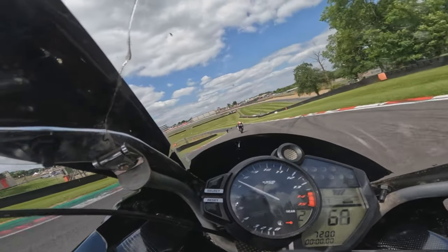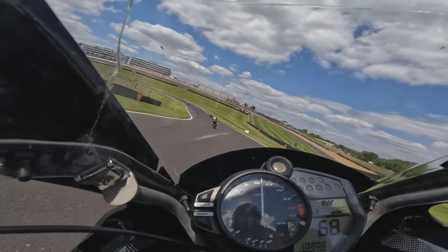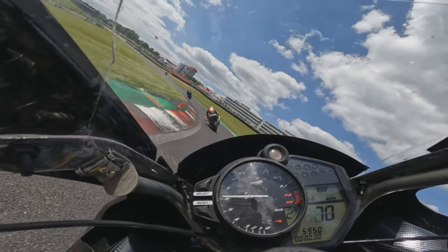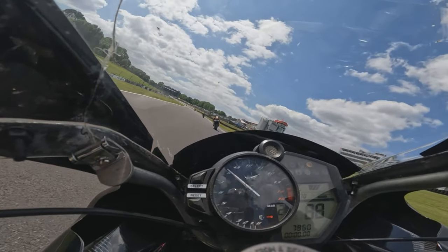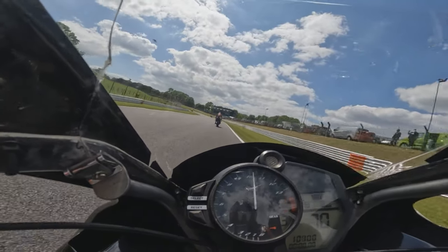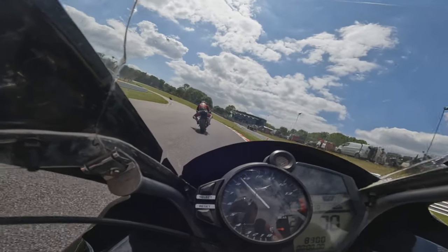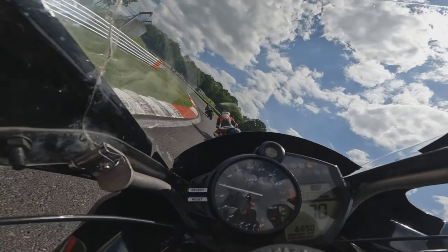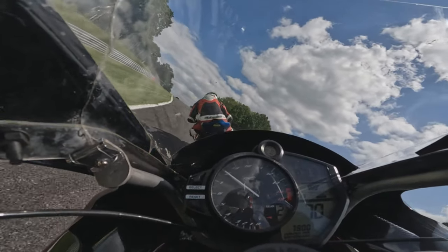don't use the full width of the track, drive it hard, hold it in second, down to Gravel Bend, nice early, standing the bike up to fire it out. To third, back to second, late apex, turn it tight, drive it hard.